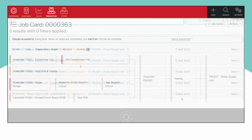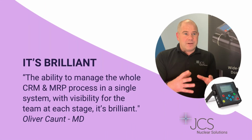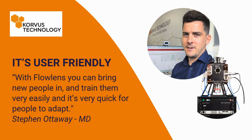With Flowlens, you and your team can save hours every day and avoid the risk of spreadsheets and errors, reducing costs and helping you meet deadlines. Not only that, because Flowlens handles your sales, production, purchasing, stock, service and invoices, it makes ISO and customer audits a breeze, demonstrating control, consistent data capture and effortless record keeping.